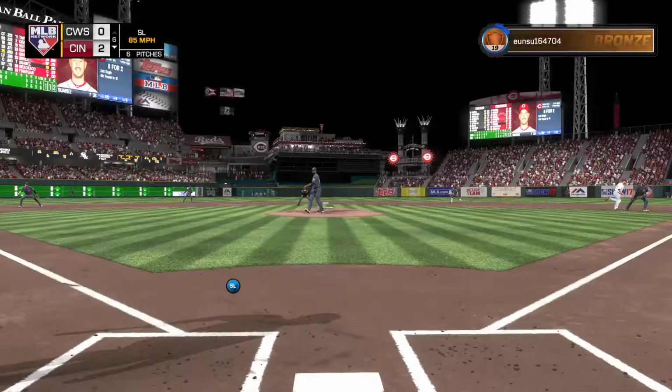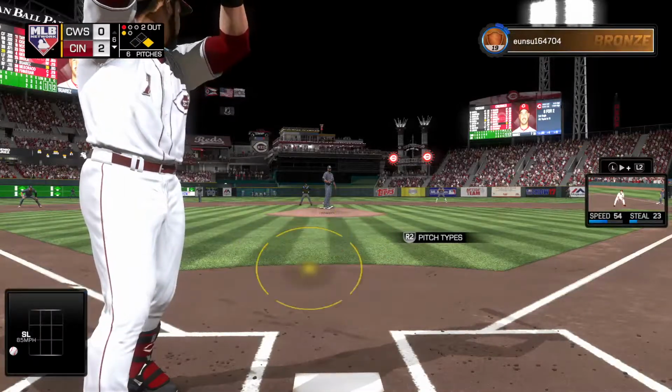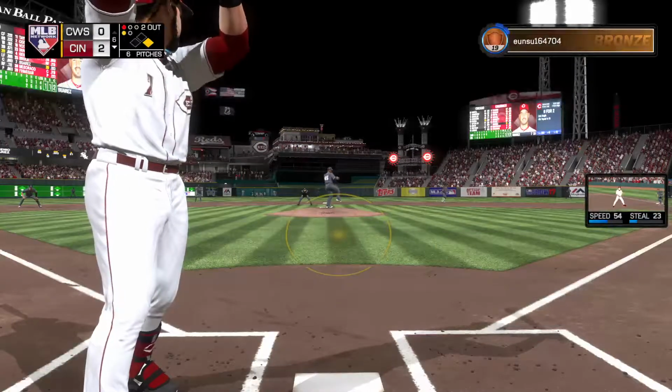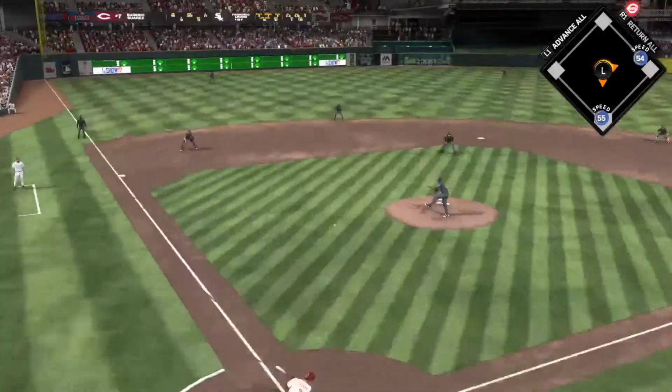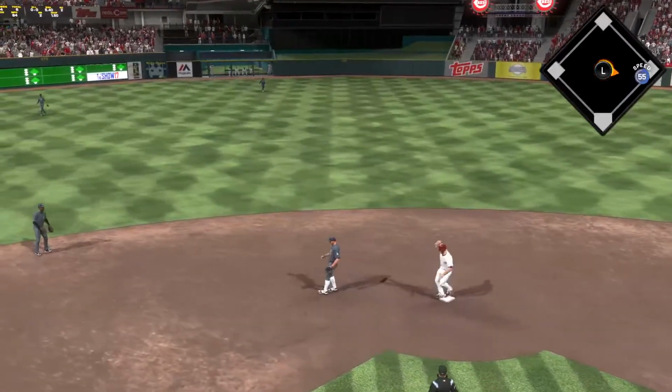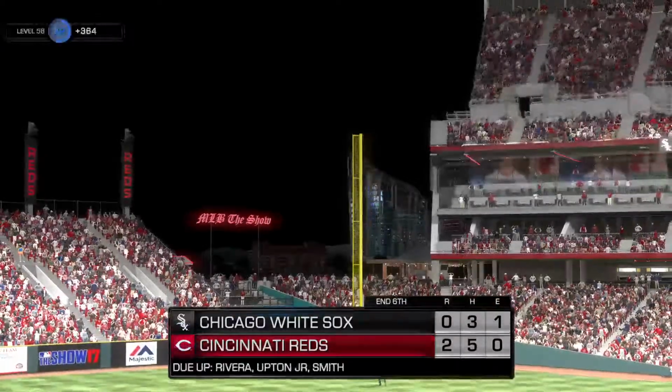And a slider just about gets away from him there as it runs in a bit too close for comfort. Pretty good pitch and a great take there. There's not a lot you can do with that slider breaking down and in unless you can catch it way out. Well, the play's been made, and that retires the side.